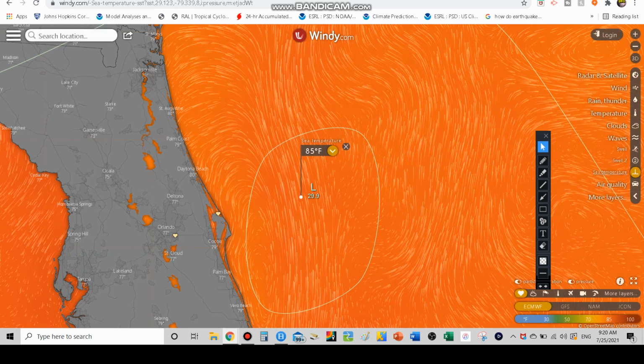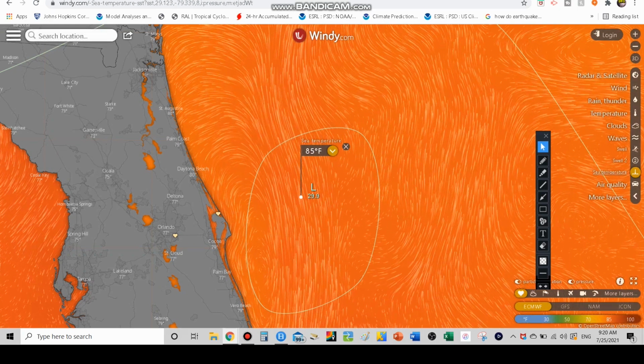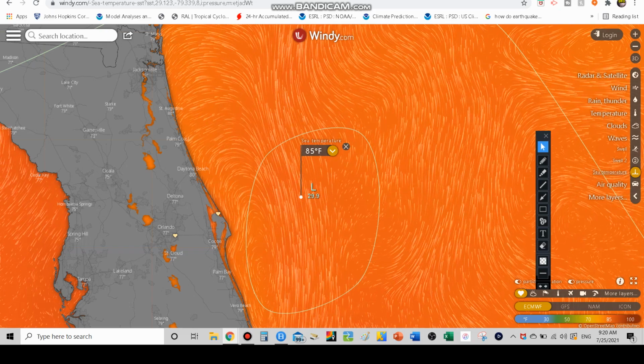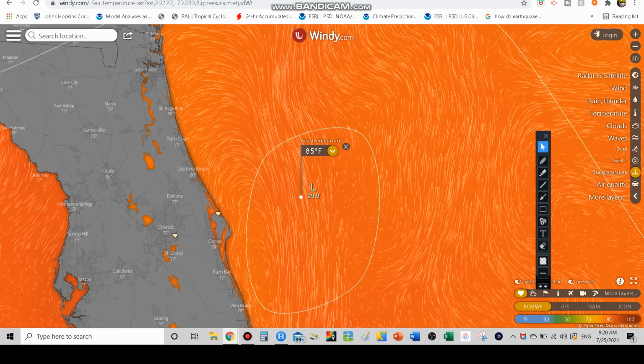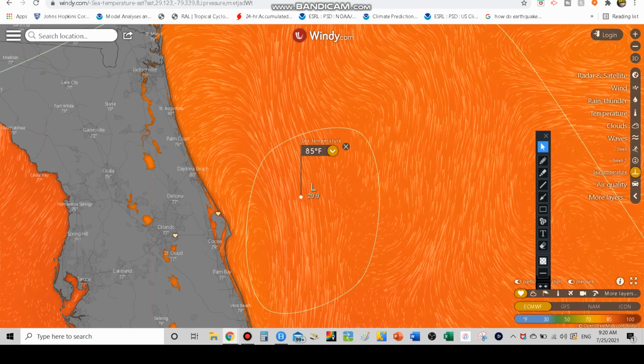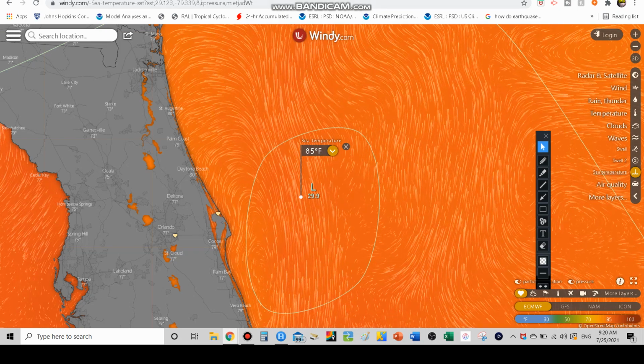On the Atlantic side, still pretty warm. Remember, this is July. We don't see the warmest waters in the Atlantic in general until September because the sun takes longer to heat the water than it does land. So those hotter days on land are meaning that the waters are getting warmer, but of course, the sun takes longer to heat the water than it does to heat the land.